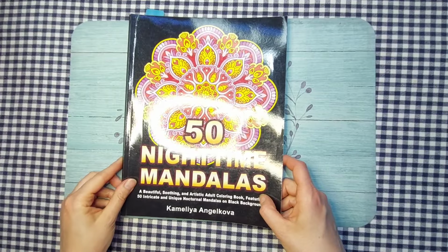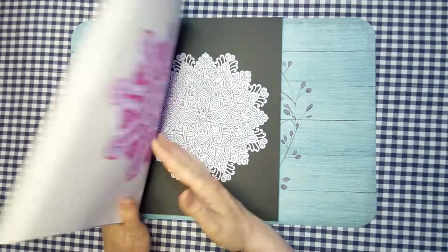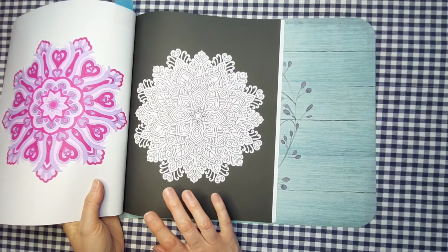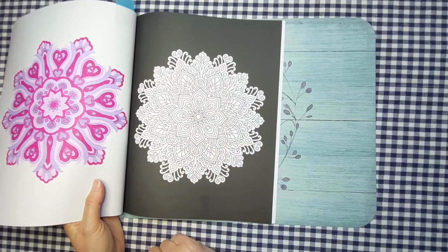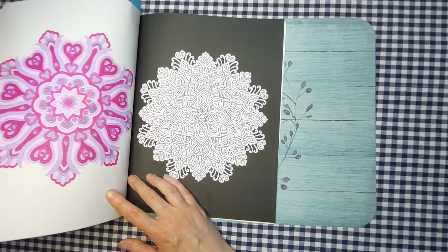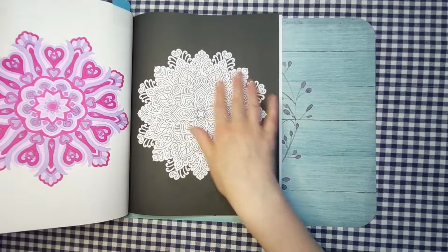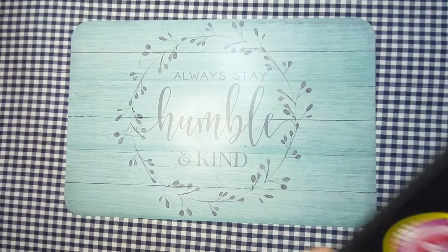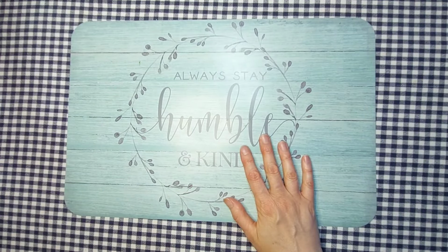And 50 Nighttime Mandalas by Camellia Angelkova. I'm doing this front to back, so this will be the next one I do this month. I'm trying to do one out of this every month. And I'll probably do a palette challenge for this. That's what I did last month, was Amanda Colors palette challenge, so probably do that again for her next one. So yeah, hopefully I can get that book done by the end of this year.